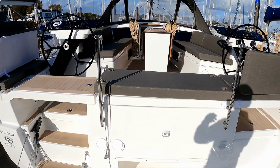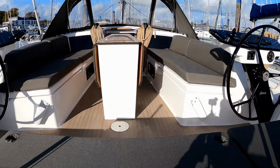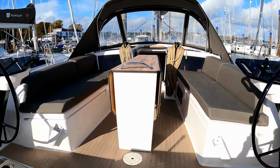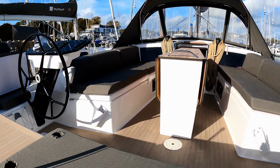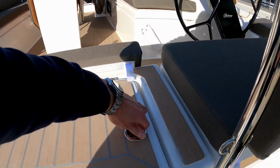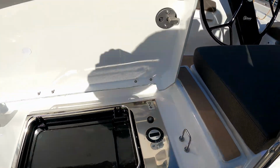And again, before we get aboard, look, great bit of cockpit space. Look at that, cushioned on both sides, central table, really neat. But before we go aboard, I did want to show you one nifty thing which you don't often see on a yacht, and that is an aft barbecue.